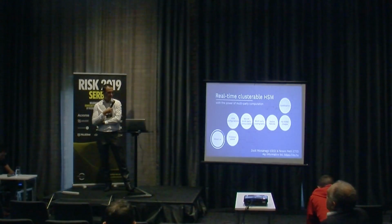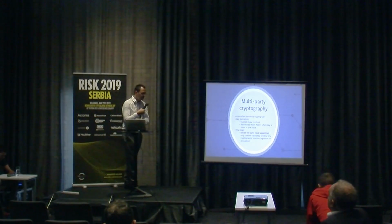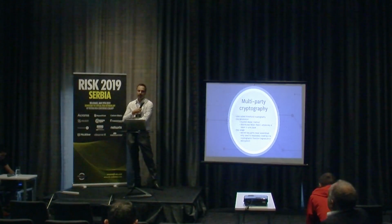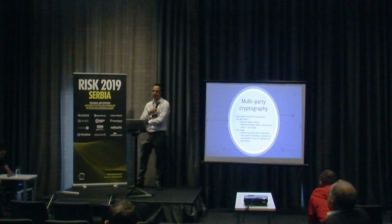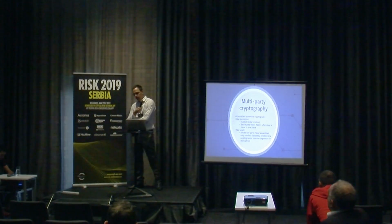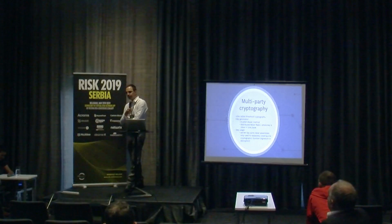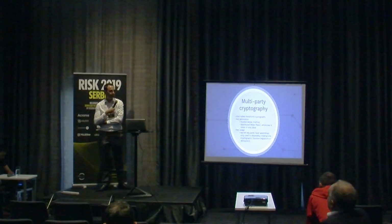The most important functions related to cryptographic keys are the key generation and the usage of the key, of course. We provide two different types of methods for key generation.